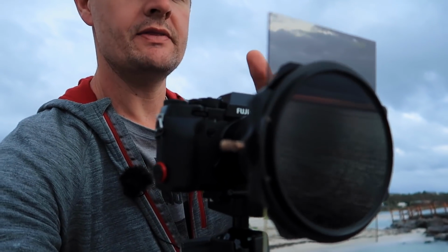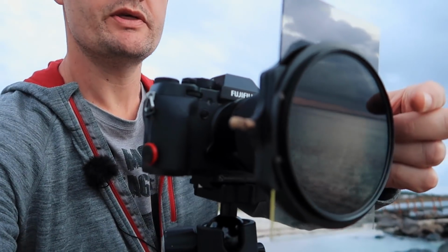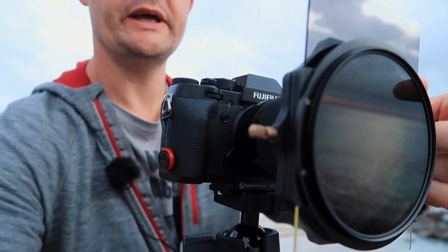It's all open on the left, so whatever cloud or interest I get in the sky, if I do get a little bit of light, that'll all be on the left hand side. So let's quickly go through what I've got set up. I've got the X-T2 and the 10-24 on the front of that. I've got the Lee mount with a polarizer fully engaged.